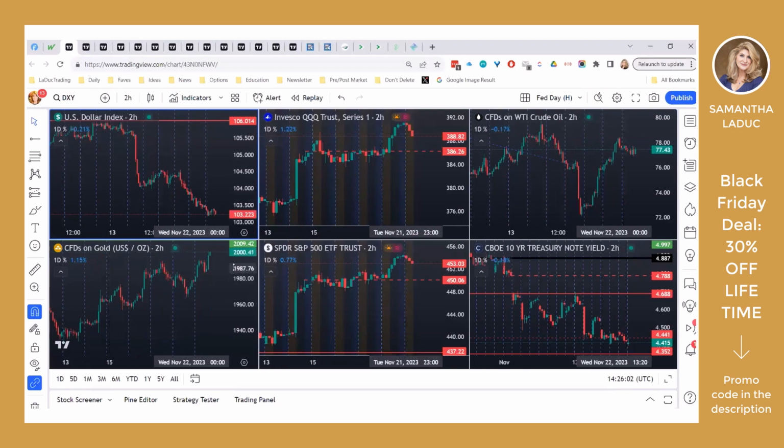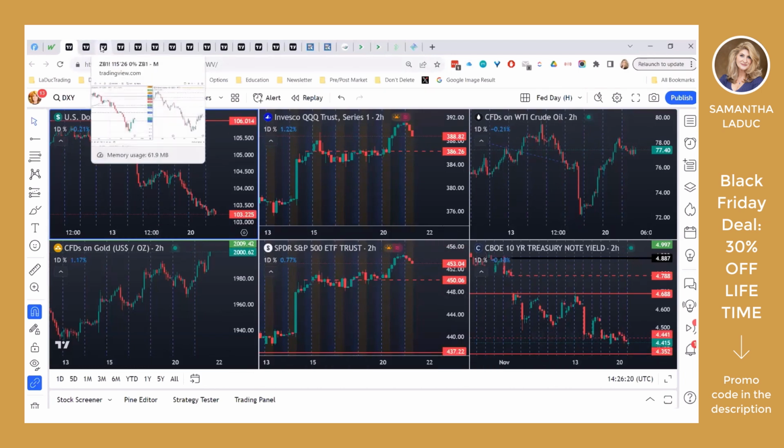Gold is above that 2,000 as dollar yen and dollar yuan are rolling over solidly. And the Qs are getting a little nervous ahead of FOMC minutes and other news, but also Nvidia lightening up into that print. Yields are a little bit flat, and you can see that with bonds.